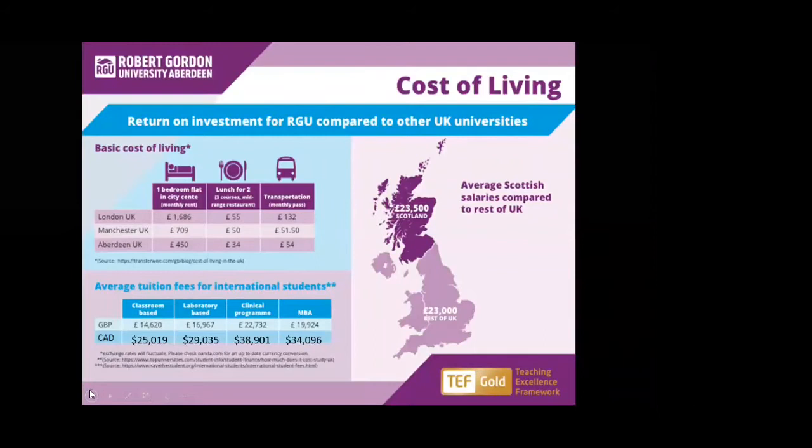Okay, and in terms of cost of living, as you can see comparatively, Aberdeen is so much cheaper than London or even Manchester.